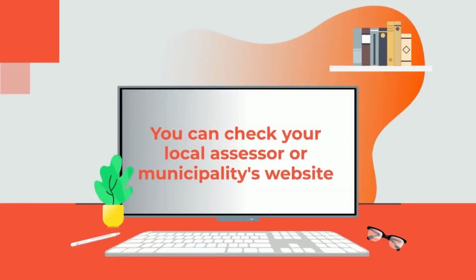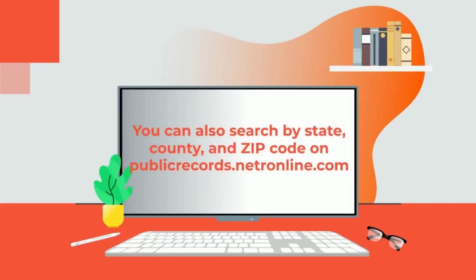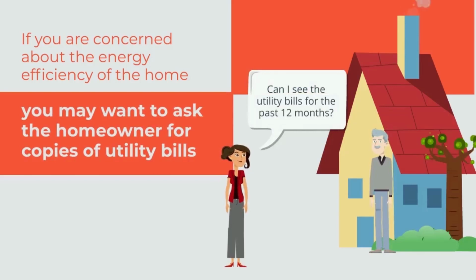You can check your local assessor or municipality's website or call the tax office for a more exact figure for your home. You can also search by state, county, and zip code on publicrecords.netronline.com.